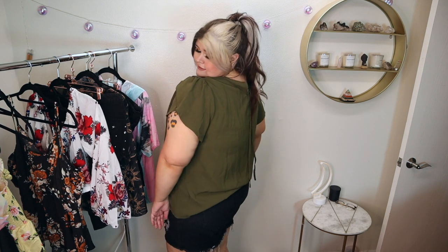Totally could work for workwear. I mean, it depends on your workwear policy wherever you work, but I just think it's such a nice little blouse, and again, so many color options, and I love that it is a little bit oversized. It just makes it more comfy and flowy. I love the little sleeves. I think they're so cute. Let me get close.